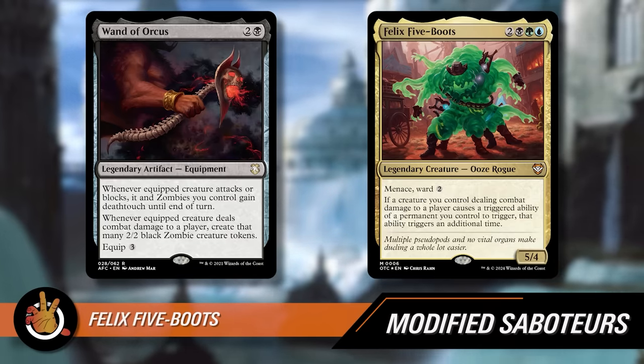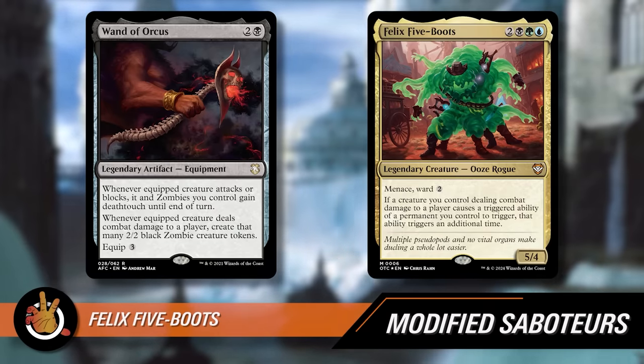Yeah. Brutal curve. I think you should go on Scryfall, everyone, and look up the words "create that many." Because those words don't exist very often on Magic cards. And when they do, it's pretty good.